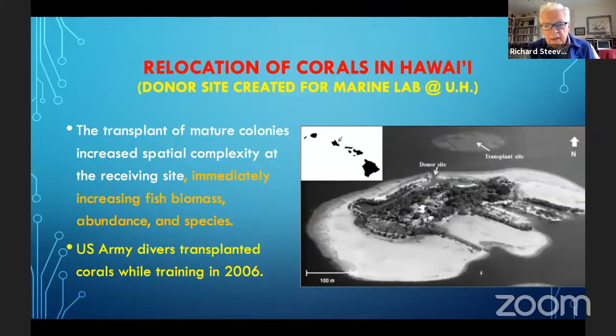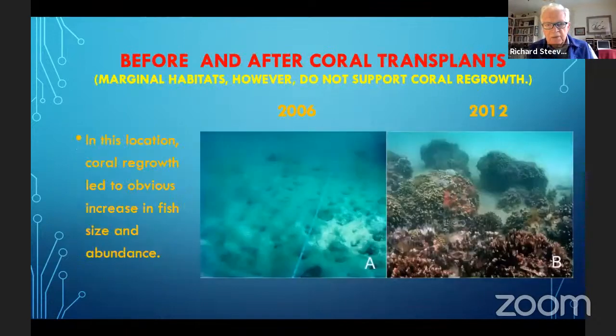Well, in terms of relocating, we have a little map here of Hawaii. You can see Big Island and Maui and these other small islands, and Oahu is what we're interested in here. The northeastern shoreline has become, for various reasons, I think they wanted to give Army divers some experience, and they trained them and had them do some removal of coral from a donor site here on this little offshore island. And this is the transplant site over here. So they didn't have to go very far to build a new mature colony. And we see a few more pictures of that.